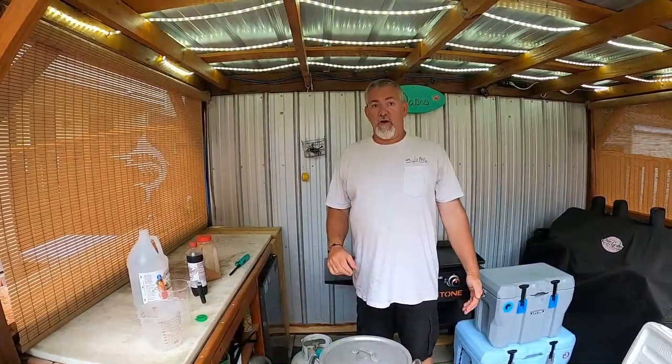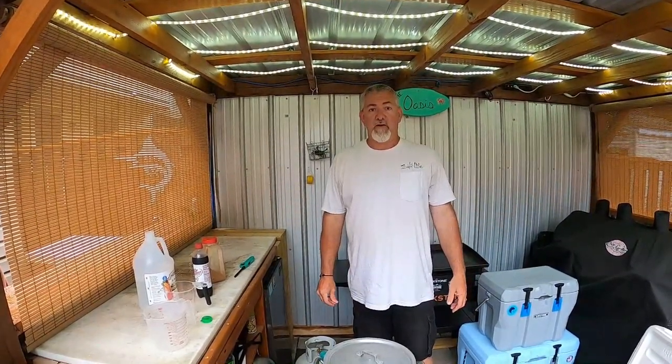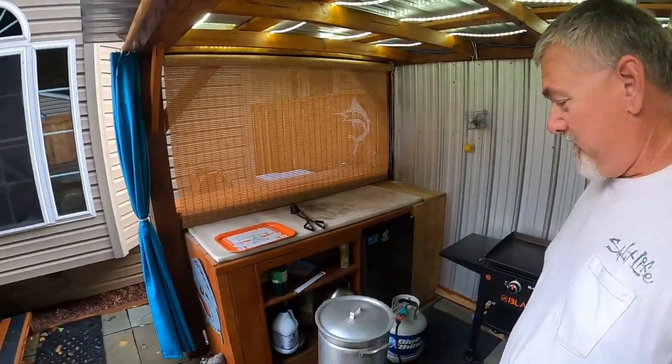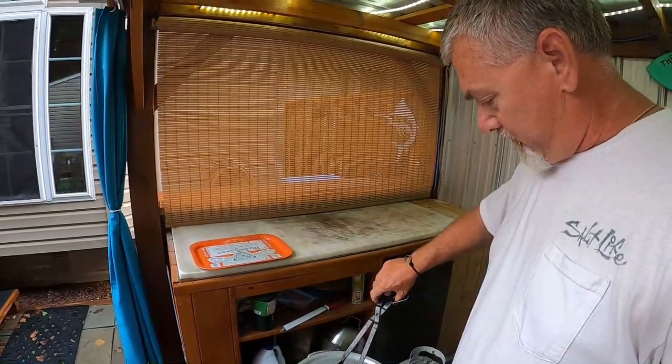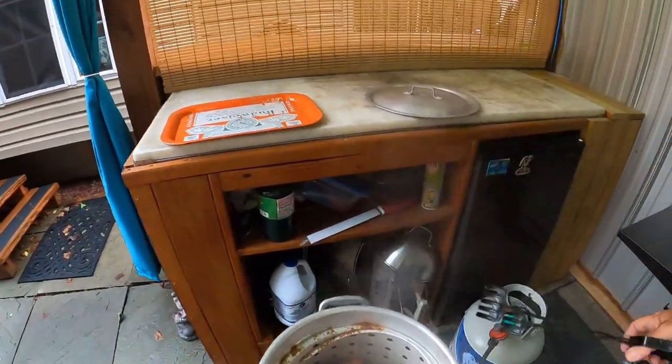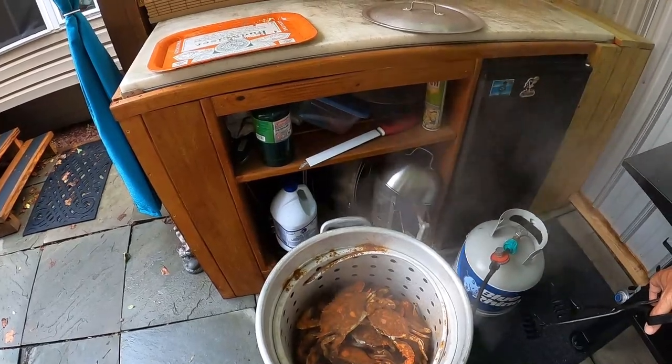We'll let them cook for 20 minutes. I'll come back out, check them periodically, and make sure that they turn red, and then we'll show you guys how to clean them and pick them. Okay, as you can see, that pot is steaming. You can smell them cooking. You can smell the Old Bay and vinegar. Greatest smell there is. All right, let's check them. It's been 20 minutes. And that is what a blue crab is supposed to look like when it's cooked correctly. All right, let me get these out of here to cool down a little bit. Then we'll be back in the kitchen and eat them.